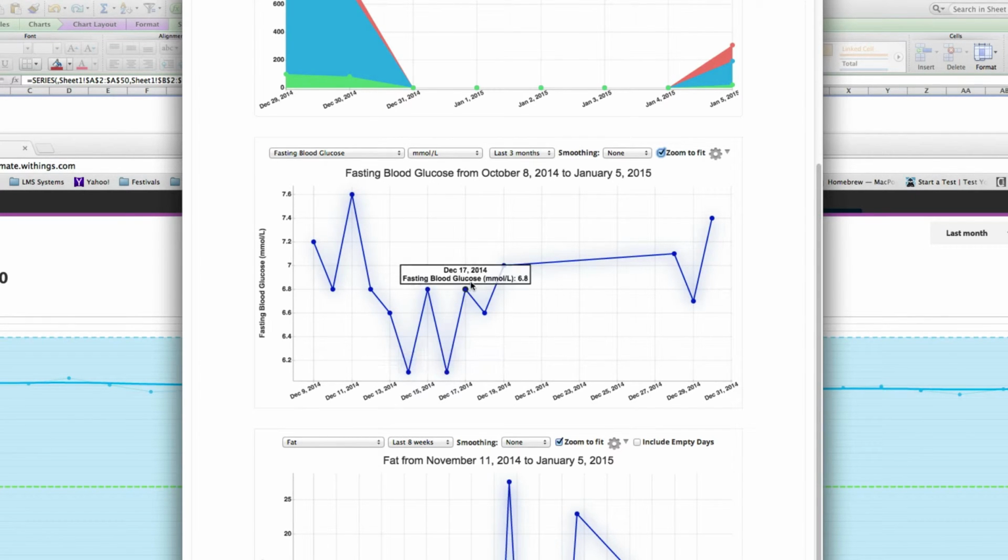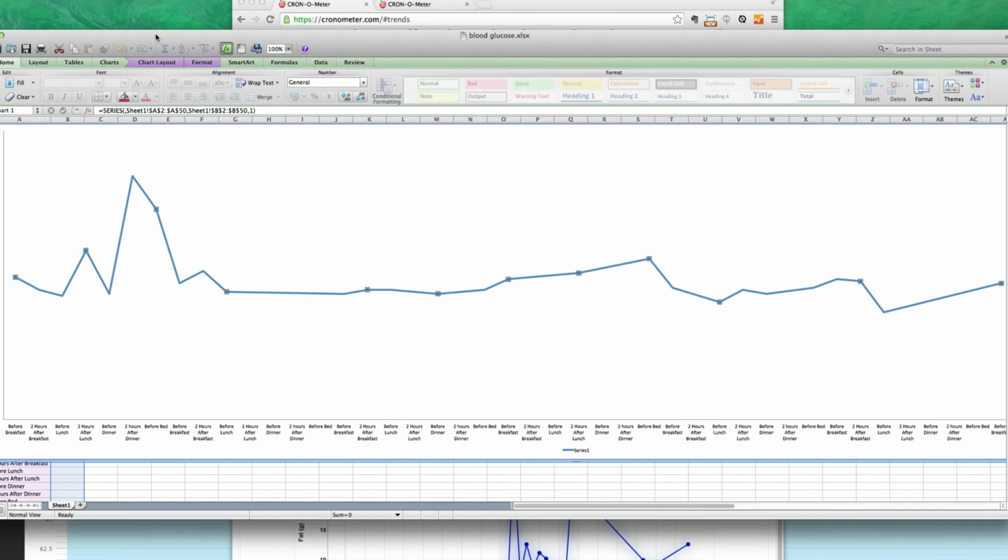It's the same swings and roundabouts here, but when I map out the entire thing, after I came back from the doctor, I started mapping all the intervals. So I was mapping before breakfast, 2 hours after breakfast, before lunch, 2 hours after lunch, before dinner, 2 hours after dinner, and before bed, and that just repeats all the way through. So I'm getting more and more data.